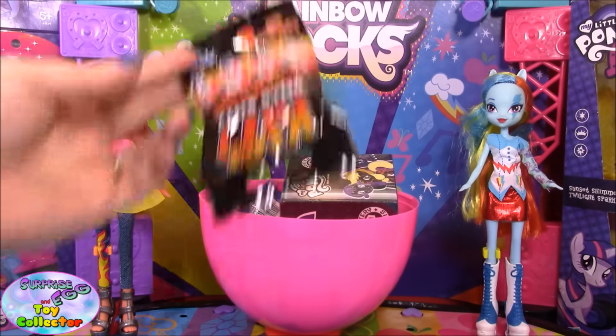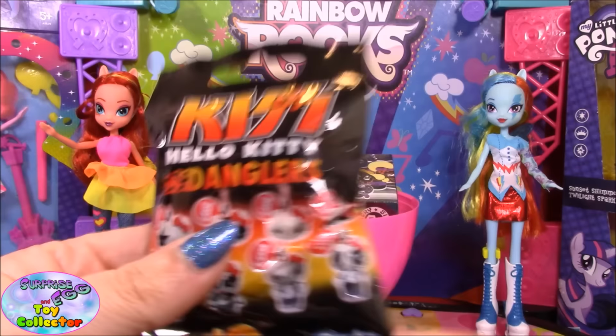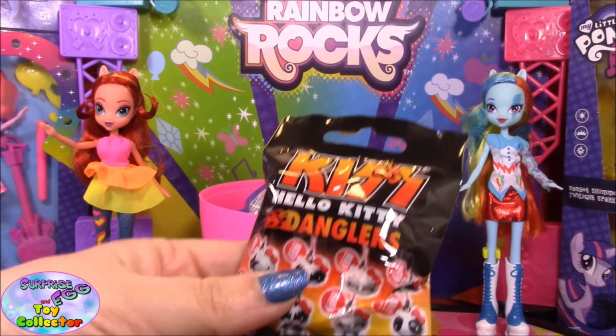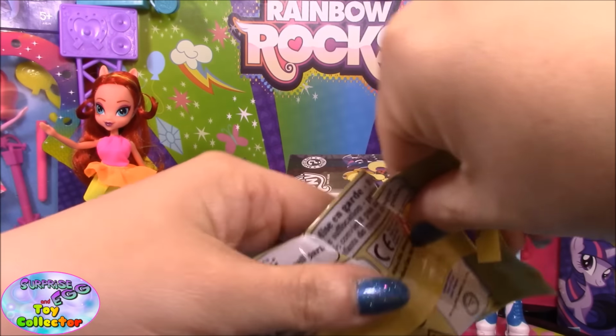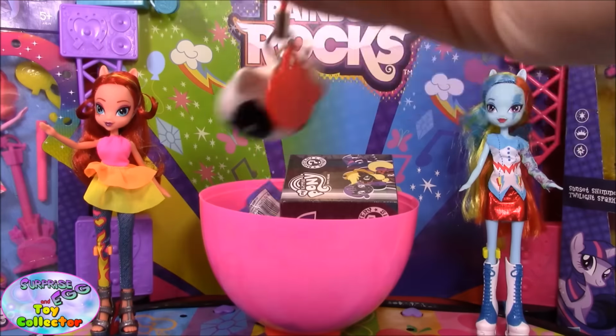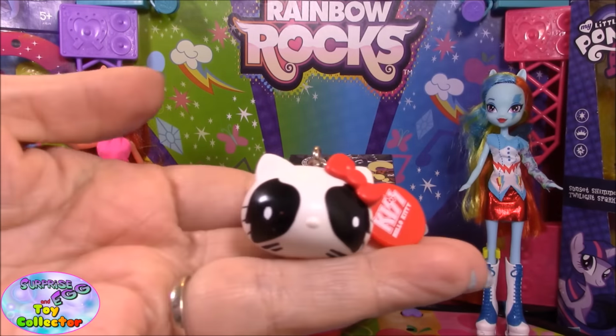Next up we have a Hello Kitty Kiss Danglers. So we'll open this one and see who we get. Oh, and this is the one we have this time.